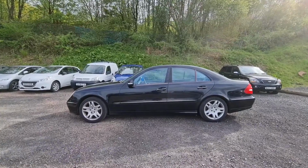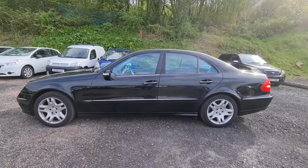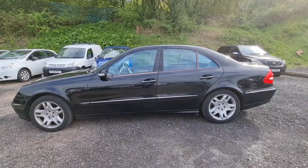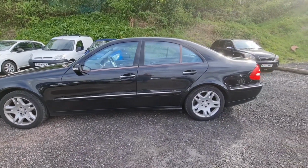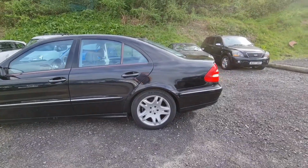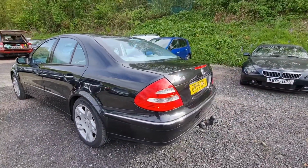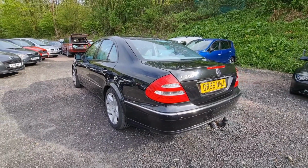But you know what? If you're looking for something that's pretty comfortable, that will impress the neighbours, but it's not going to cost you a lot of money, these are absolutely perfect. And they're so reliable, such a solid car, that it's not just going to be cheap to buy, it's going to be cheap to run as well.